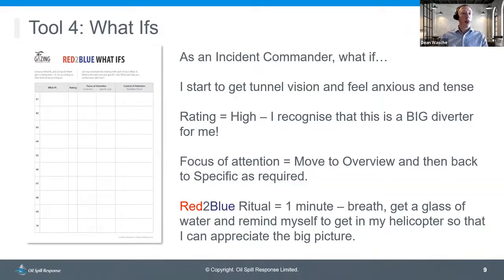You don't want another complicated thing to think about when an emergency is looming, when you're in the thick of it. You don't want a lot more to do.